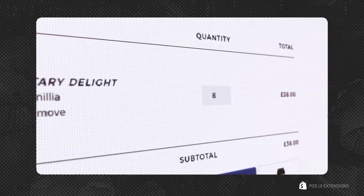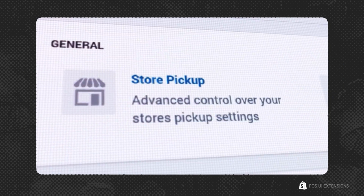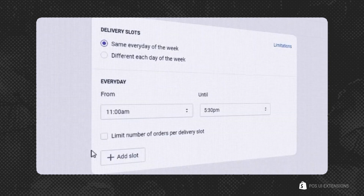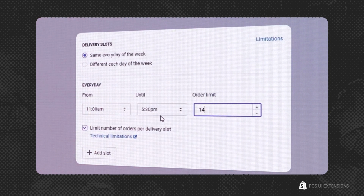Sure, so we have 2 point of sale extensions at the moment. One is for managing and viewing your pickup and delivery orders via point of sale. And the second is for scheduling of pickup and deliveries within your physical store. So if it's a telephone order or walk-in and they want to select a specific date and time to have that order delivered, then we handle all of that via our point of sale UI extensions.